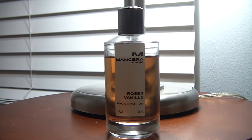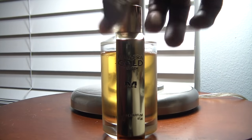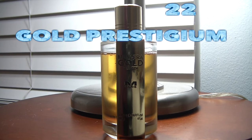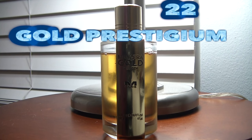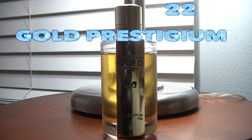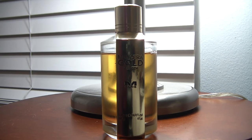All right, coming in at number 22, that monstrosity right there, Gold Prestigium. The note breakdown in this is almost simple. The oud in here is barely detectable. This is just a very sweet, not wicked sweet, because it's going to have the sweet edges shaved off by the black pepper as well as the leather. But this is indescribable how good this smells. I can't do it any justice. Gold Prestigium, that's number 22. Moving on.